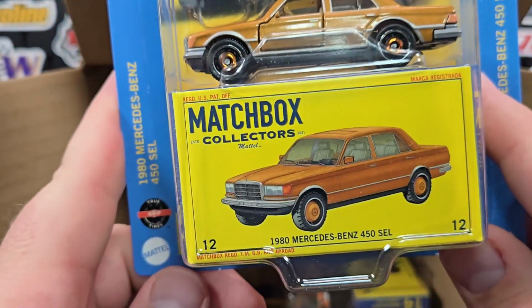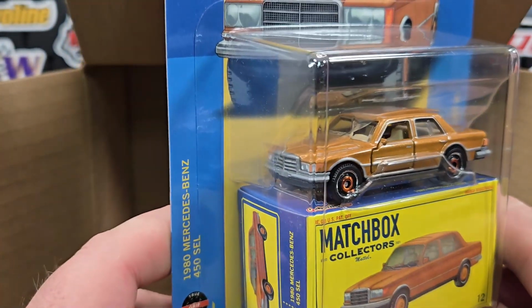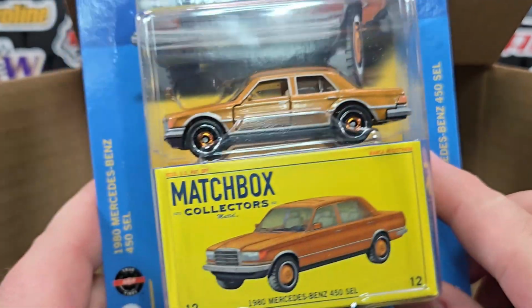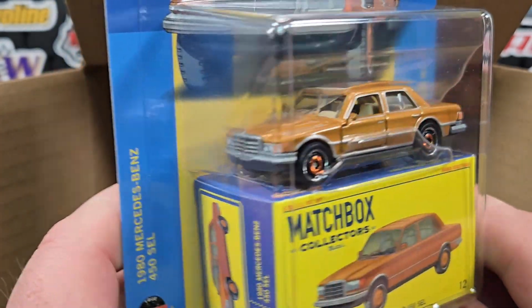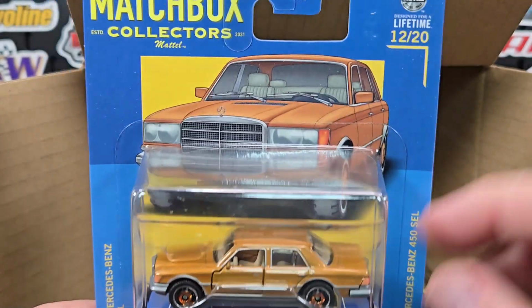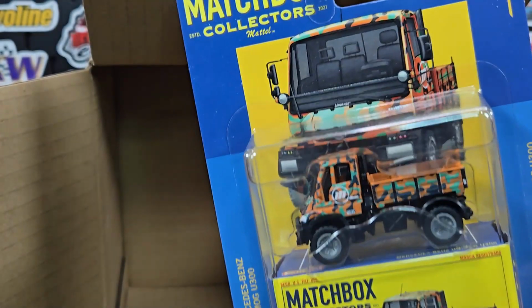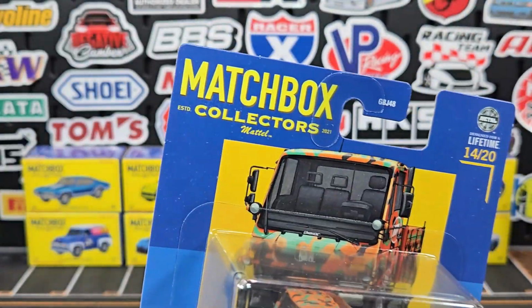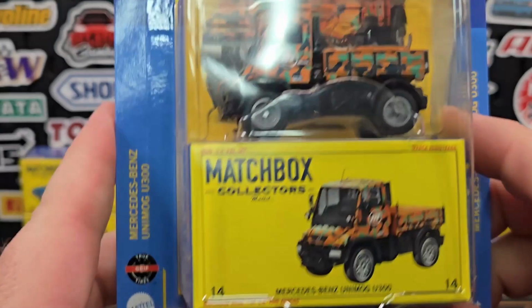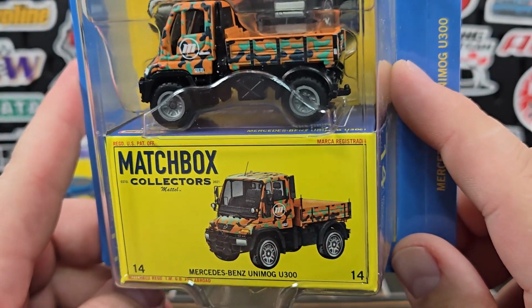Next one up, this is your '80 Mercedes-Benz 450 SEL in gold, which looks very, very nice. I don't know why we still can't get chrome. This is a premium line. Why can't we get some chrome? Really needed some chrome on that, but that's just what it is. And then there is the Unimog. So only 1 of those Mercedes and only 1 Unimog in the mix. Throw the box out of here. There is your Mercedes-Benz Unimog U1300.